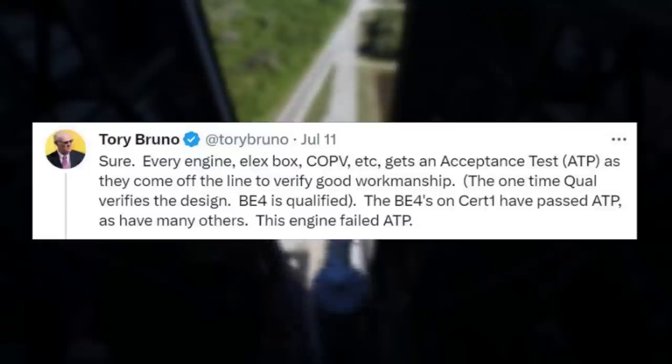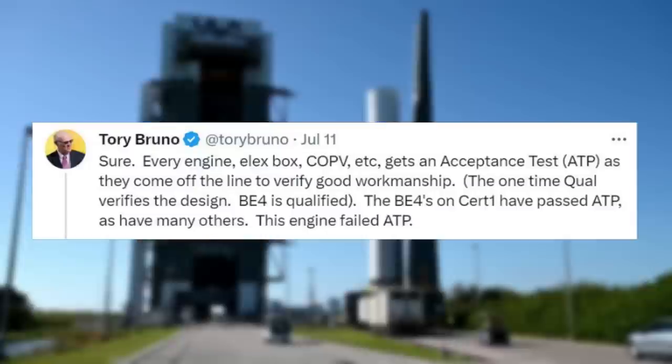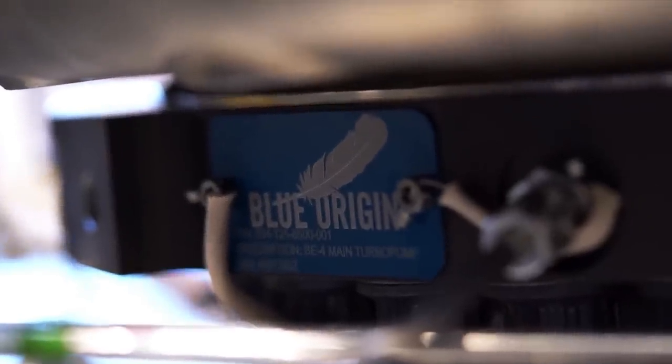BE-4 is qualified. The BE-4s on Cert 1 have passed ATP, as have many others. This engine failed ATP." This suggests that the issue was indeed caused by bad workmanship and shouldn't affect the engines that already passed these tests installed on Vulcan.